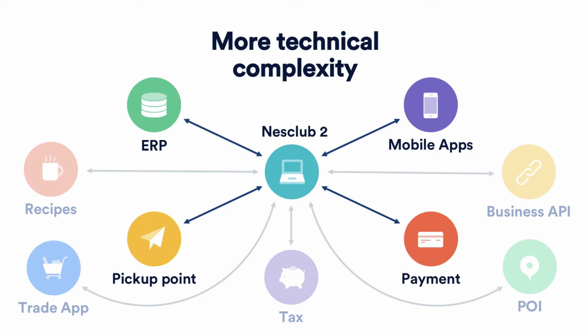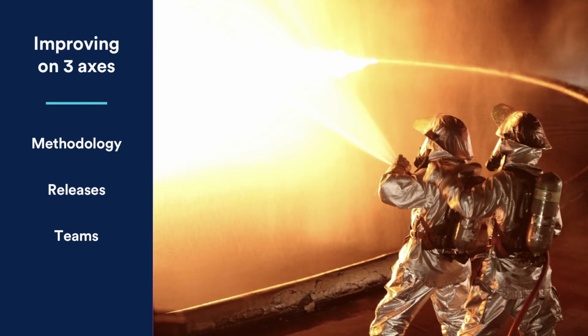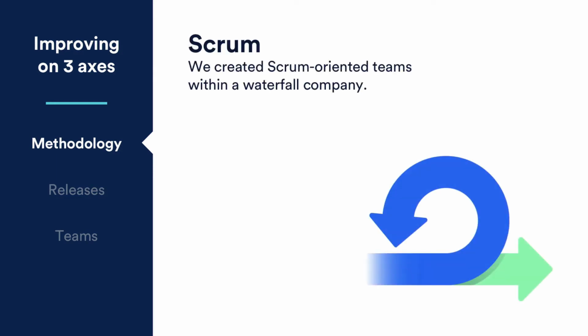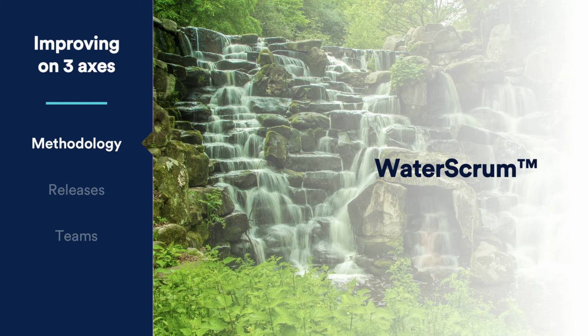So we decided to work on 3 different axes: methodology, releases, and teams. First, defining the methodology we want to follow. In 2011, we decided to use Scrum as our methodology. The beginning was quite complicated, as you can imagine. We were an agile software factory in a waterfall company. We were doing a kind of, I don't know if all of you know, Water-Scrum-Fall, iterative sprints.